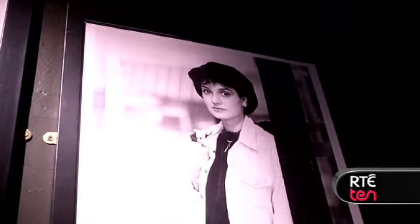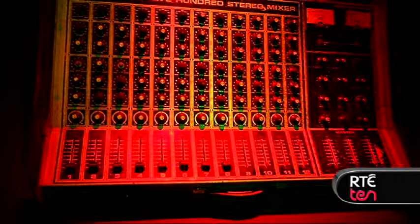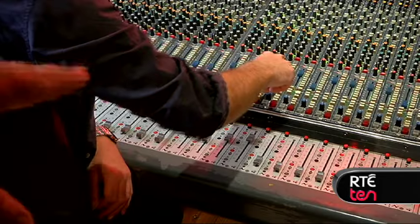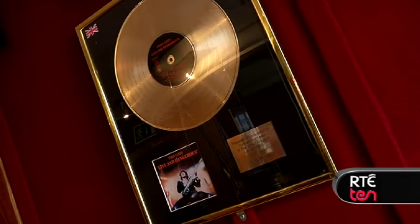Phil Lynott's mirror bass to vintage recording equipment to instruments, photographs and films. The Irish Rock and Roll Museum in Dublin's Temple Bar is the ultimate trip through Ireland's rich rock and roll history. They've even dug up a blank check signed by Bono. And there's also a chance to experience what it's like to be a rock star. Well, for a few hours at least. The doors have just opened, so let's take a look.